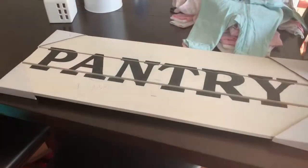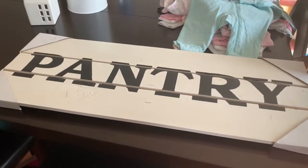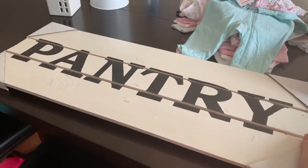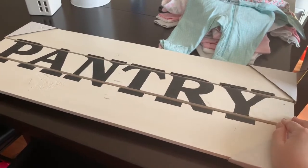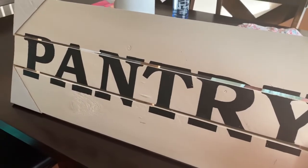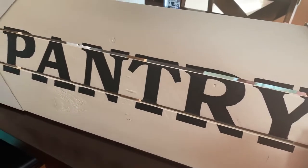I've been eyeing this pantry sign from Hobby Lobby for a while now, and I just haven't picked it up. I want to put it above my pantry. My mom actually went to Hobby Lobby just recently, and she picked this up for me. She said it was on sale, so she couldn't pass it up. So I think I'm going to go ahead and hang this up while Zaya's taking her nap.